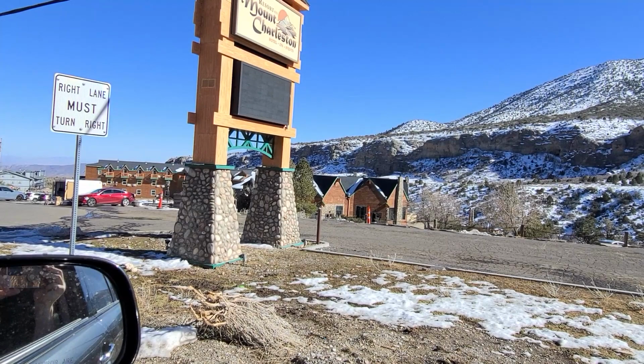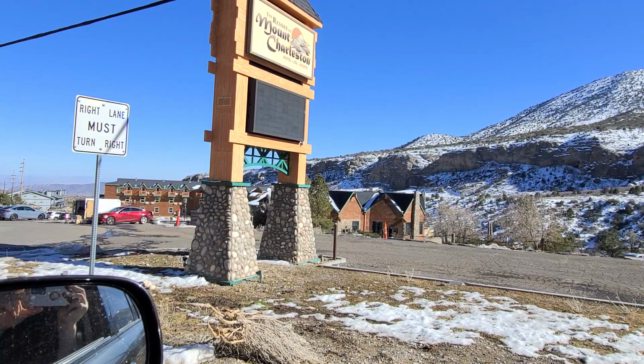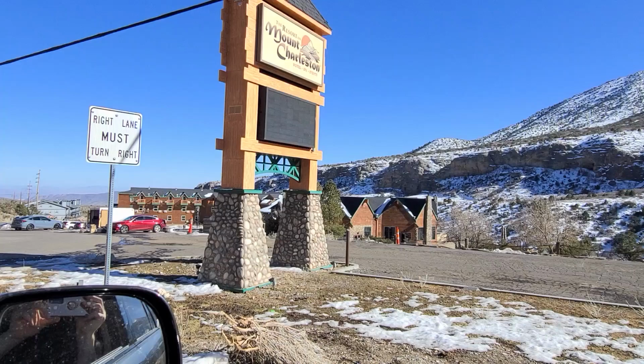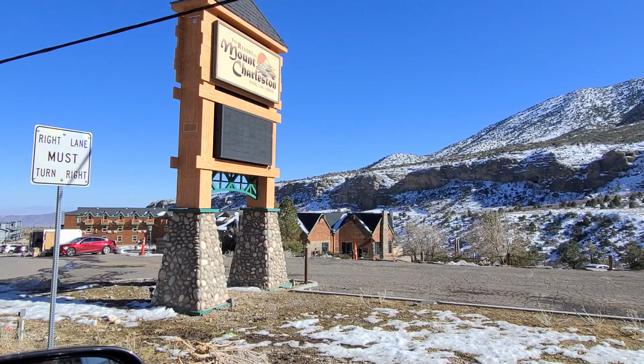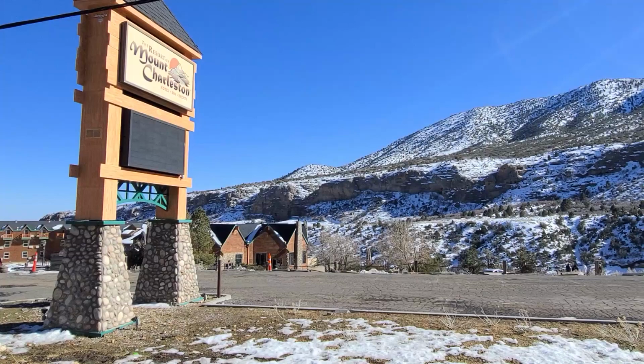So this is the hotel at Mount Charleston. It's one of two lodging options up here. The other one is the cabins at the top of Kyle Canyon, which had a fire late last year. Right now they are in reconstruction and they're going to make it nice and pretty. I saw the pictures. But so far you can come and stay here. And they have a restaurant also. And some of the rooms are very beautiful.